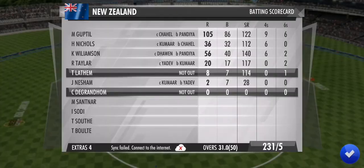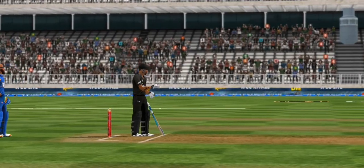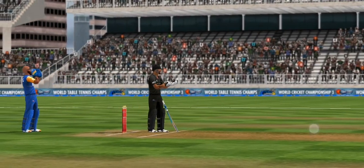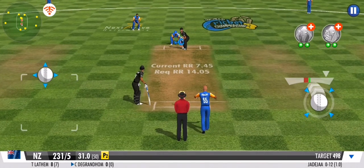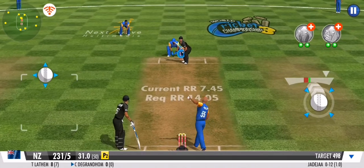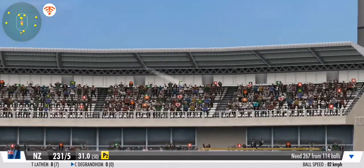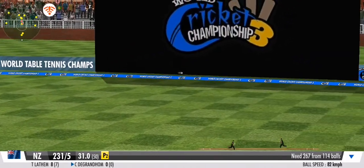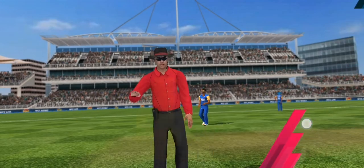An economical over comes to an end. Time for some spin now. An off-spinner comes into the attack. No better way to start an innings.